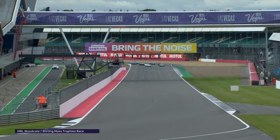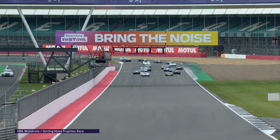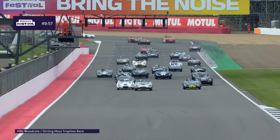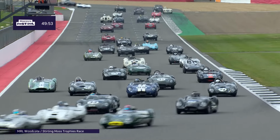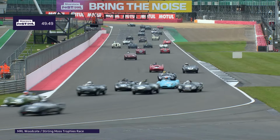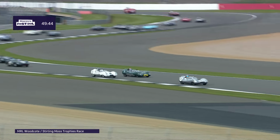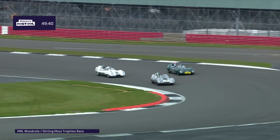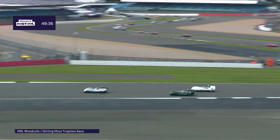The Royal Automobile Club Woodcote Trophy and Stirling Moss Trophy race getting underway at Silverstone. Andrew Kirkcaldy with the Saltire on his helmet, and the silver Lotus 15 leading the field. The green Lotus 15 with the yellow nose, it's Ollie Bryant, and then the white car of Roger Wills, the man with the Kiwi fern on his helmet, a serial winner in that white Lotus 15, already putting the challenge in on Ollie Bryant for second place as Andrew Kirkcaldy, the tall Scot, leads the field in the Lotus 15.